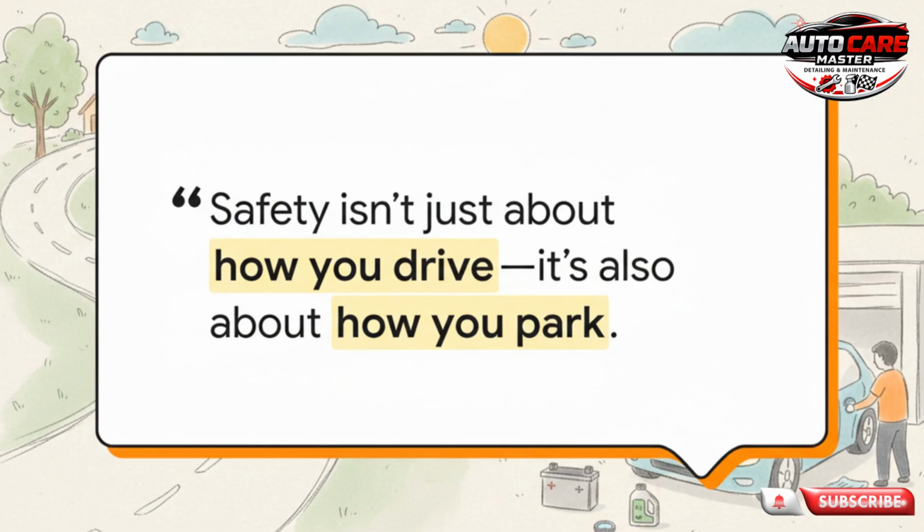You know, this quote really brings the whole idea together perfectly. "Safety isn't just about how you drive, it's also about how you park." It's just a great reminder that really taking care of your car is all about those small, mindful habits you practice every single day, even when the car is not moving at all.